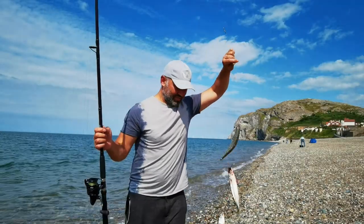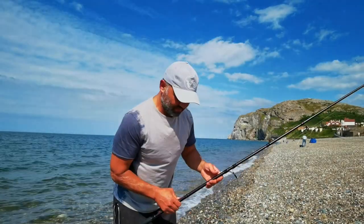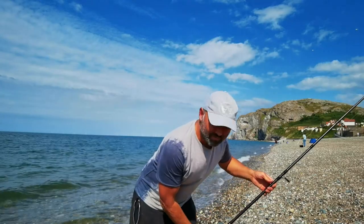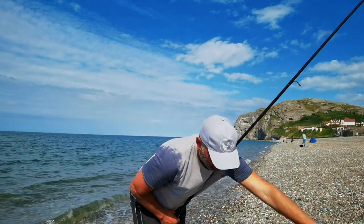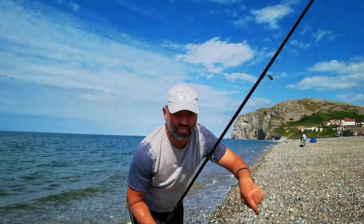There we go, guys. Full house. What have we got now? 8 mackerels. Been here about 20 minutes. So, not a bad session so far.